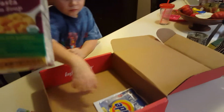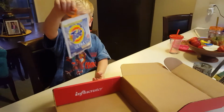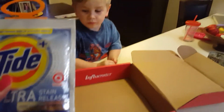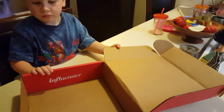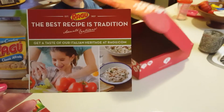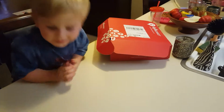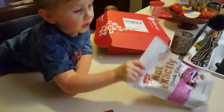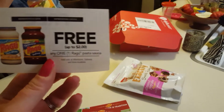Annie's. It's Star pasta and chicken soup. Ooh. And this is laundry detergent. Oh, stain release. Yeah, and it's for gentle skin, so that's good. And we got some stuff in here for ragu sauce. Okay. Another one. Okay, Mom. And a coupon for free ragu sauce.